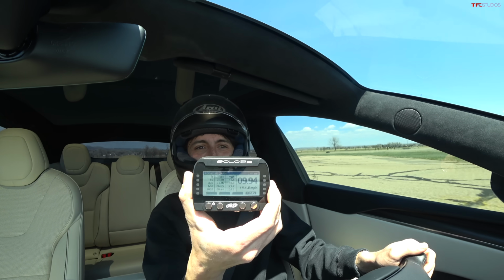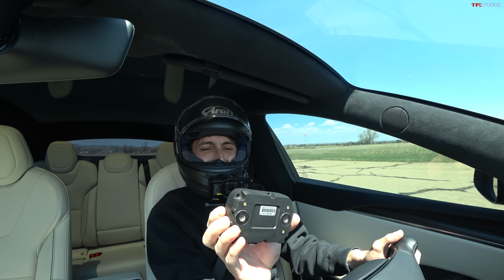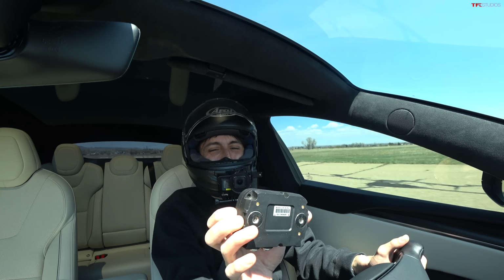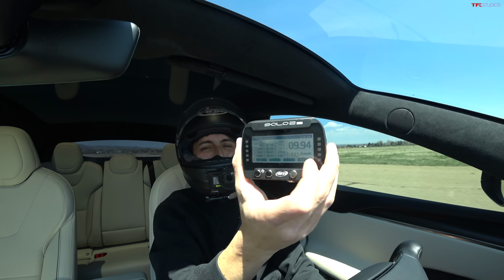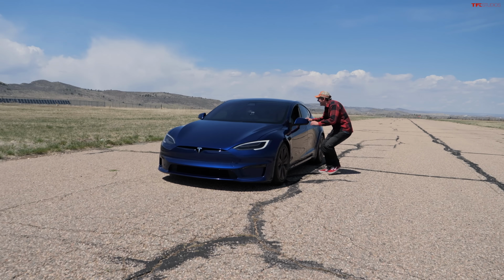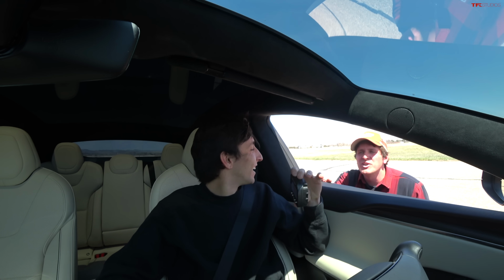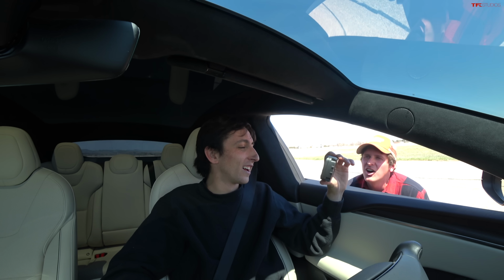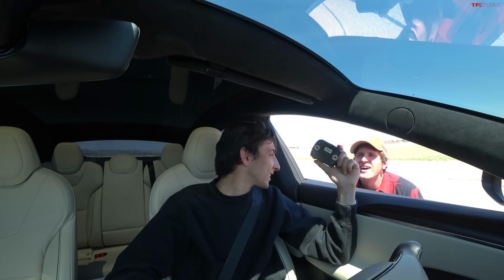9.94 at 151.6 miles an hour. This is absurd. Whew. Hopefully you can hear the excitement through my voice right now. Under 10 seconds in the quarter mile, 150 miles an hour in a production car. Insane. I'm not gonna stop smiling all day. That was great. That's pretty cool, right? That was amazing. What'd you run? What do you think? I'm gonna say you ran a 9.50 at 128. 9.94 at 151.6. Under 10 seconds.